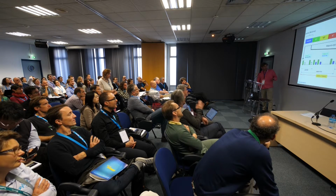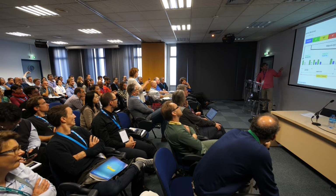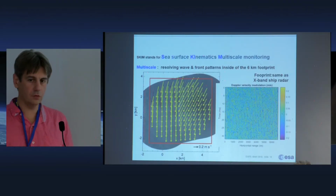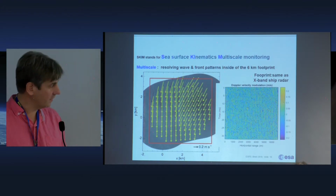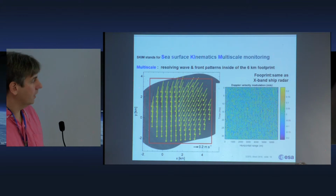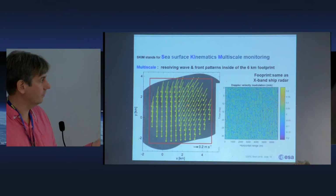So we have these different beams. We're sending pulses at the nadir, then 12 degrees, and the different beams at 6 degrees, 12 degrees, 6 degrees, and that allows us to fill a swath which is 300 kilometers wide with measurements of velocities. And as Bertrand introduced, this is typically the scale of one footprint on the ground. One footprint of SKIM will be about 6 kilometers in diameter, which is very comparable to X-band radar on a ship. You can expect this kind of gradient in velocities within the footprint, and we should be able to measure this kind of gradient.